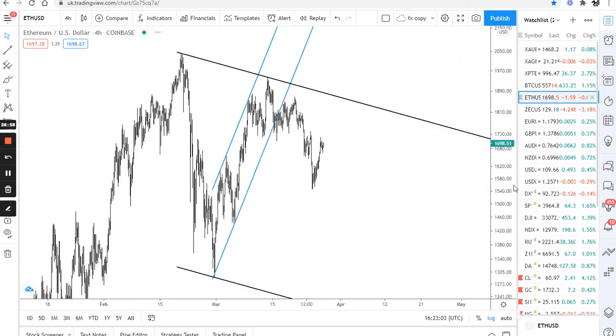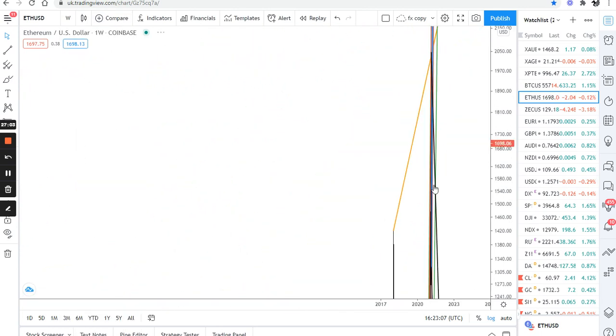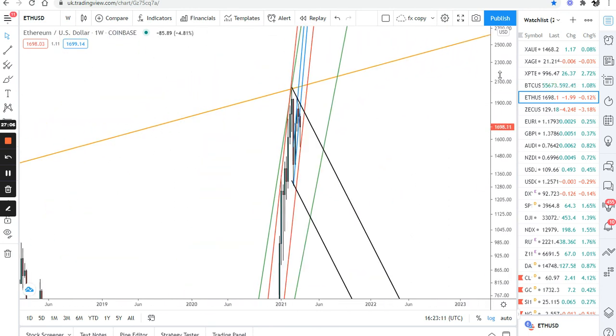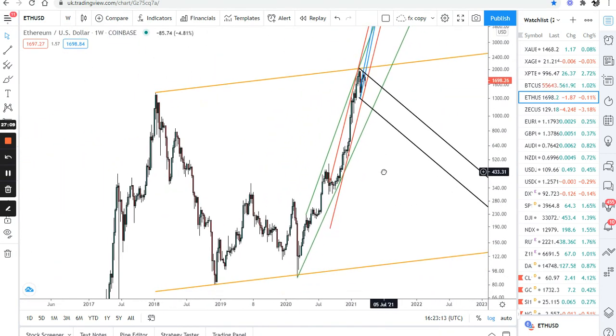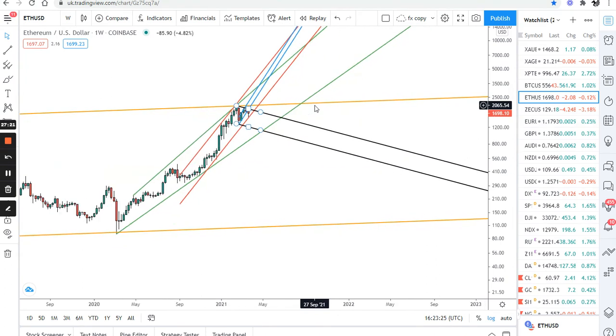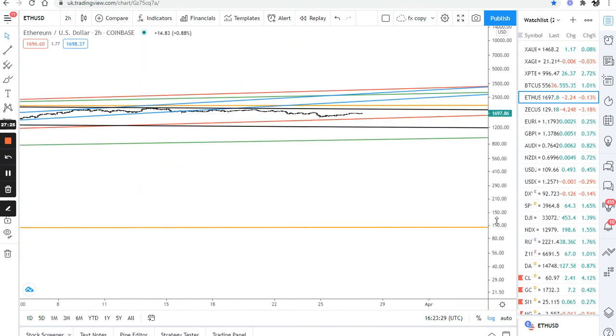Alright, last is Ethereum. And Ethereum's golden channel is much more accurate. Let me show you in the weekly. The golden top band held as accurate as it could. So the golden bottom band is here. This is the COVID low, and the golden top band held at the very high, just over $2,000.